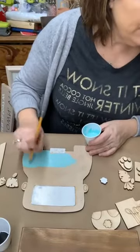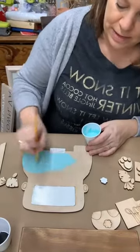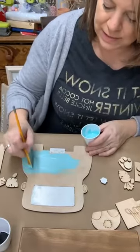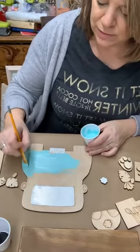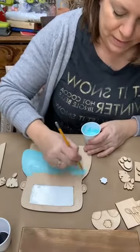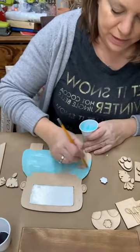Just going to base coat this guy really well. And then all of his parts are going to go on top of him, so I'm not really worried about perfection in the center because he's got all those layers that are going on top. So, edges, yes. Middle, not so much.